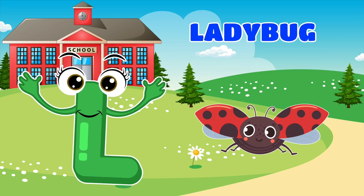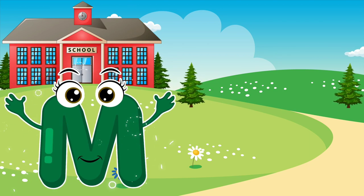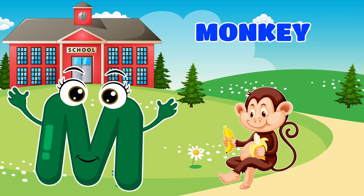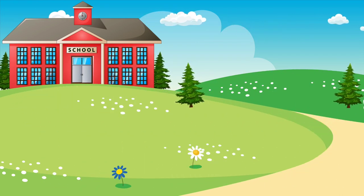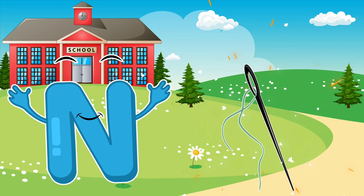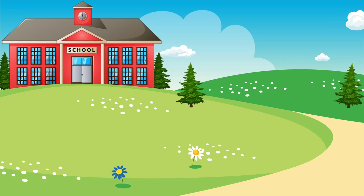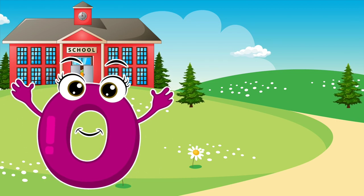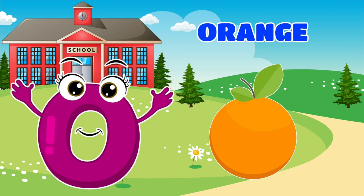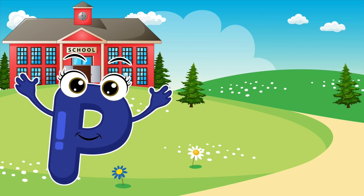L is for ladybug. M is for monkey. Yeah! N is for needle. O is for orange. Yeah!